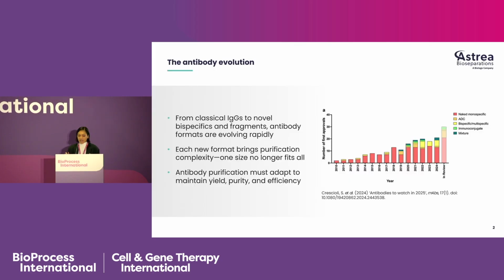So as we look at the evolution of antibody therapeutics, one thing is quite clear. The diversity of formats is evolving quite rapidly. Traditionally, monoclonal IgGs have dominated the landscape, but in recent years we've seen a sharp rise in more complex structures such as bispecifics, ADCs, multispecifics, and immunoconjugates, as illustrated in the chart here. Since 2010, there's been consistent growth in first approvals, and in just the past 5 years, the proportion of engineered antibody formats has grown quite dramatically.